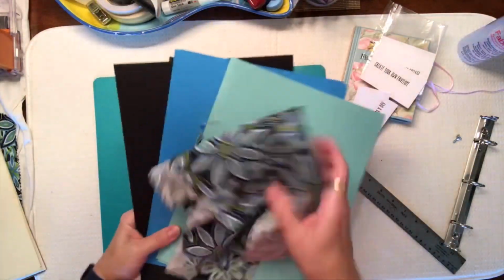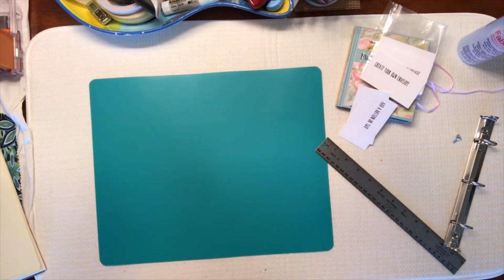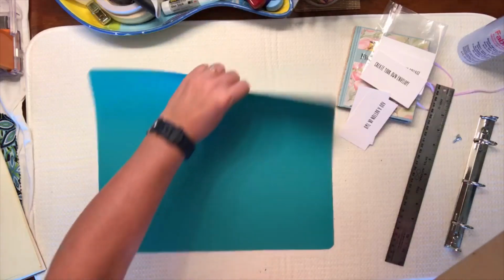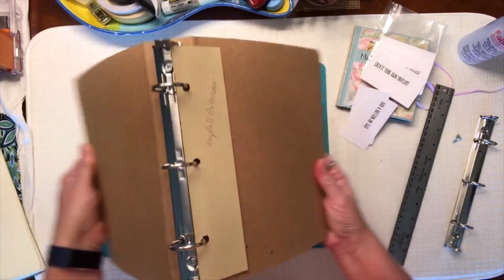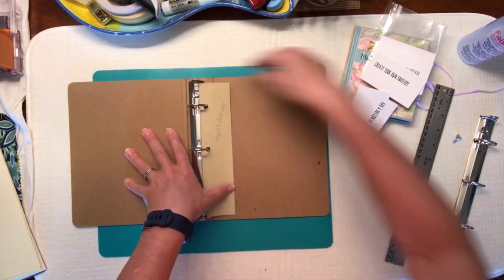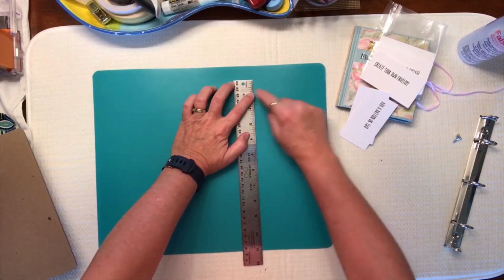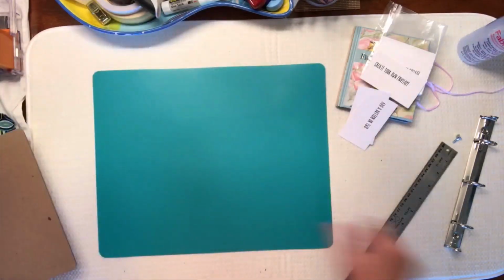And I'm going to start by covering the journal or the binder with the fabric. And all I've done is I laid my piece of fabric out, and I'm going to pretend this little piece, this little cutting mat, is the fabric, and I laid that down and I put my binder on it like this, and I just took a pen and I outlined the whole binder on the fabric, and then I left myself 3/4 of an inch all the way around. So I drew the shape of the binder, removed the binder, took my ruler and just went 3/4 of an inch from that outline and made little ticks, and I actually cut it out 3/4 of an inch wider than my drawing.